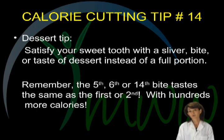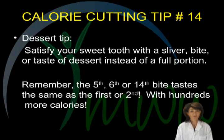Calorie cutting tip number 14. Satisfy your sweet tooth with a small portion of your favorite dessert. A sliver, bite, or taste is a fraction of the calories of a full portion and still tastes just as good. This may take a bit of practice, but practice makes perfect, and this leads to weight control. Remember, the 5th, 6th, or 14th bite tastes just the same as the first or second, but you are still loading in hundreds more calories. Remember, you are in control of how many bites you take, not the food.